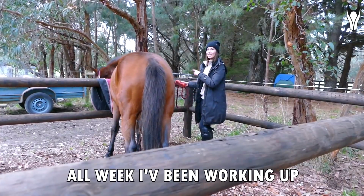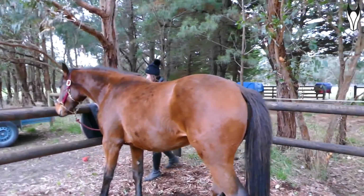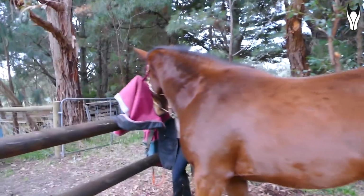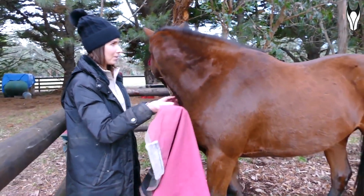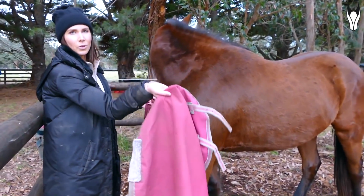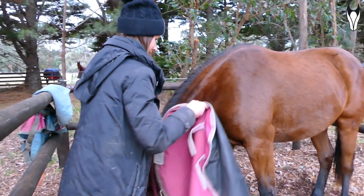All week I've been working up to getting these on her, so I started off with Peach's neck rug. I thought this might work quite well because Peach has been wearing it in the paddock, so it smells like Peach, and also because it's smaller, it's not as overwhelming as a huge rug going on her for the very first time.